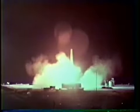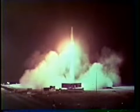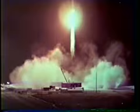The next attempted high-altitude shot was Starfish on the 19th of June. It, too, was unsuccessful. On the 8th of July, Starfish Prime, the second try at Starfish, was launched and was entirely successful. The warhead detonated at an altitude of 400 kilometers, 31 kilometers south of Johnston Island.